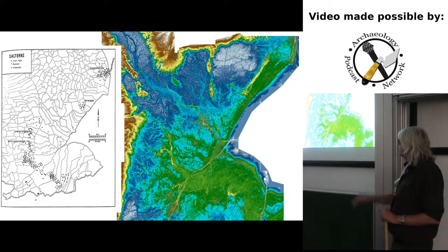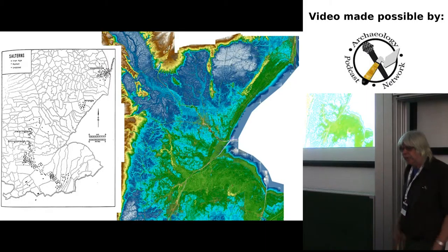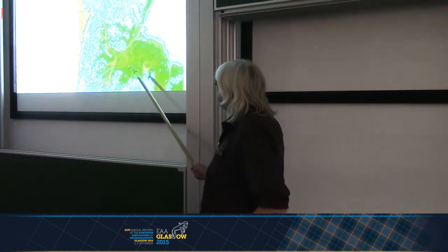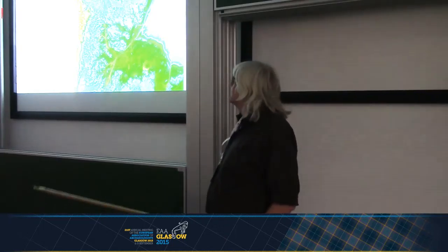And we're thinking about how the environment has changed and how that's affected these sites, and all the time trying to think about what might happen. This is the LIDAR image of this region, the northern part of the Fenland region. And you can see quite spectacular the changes there.